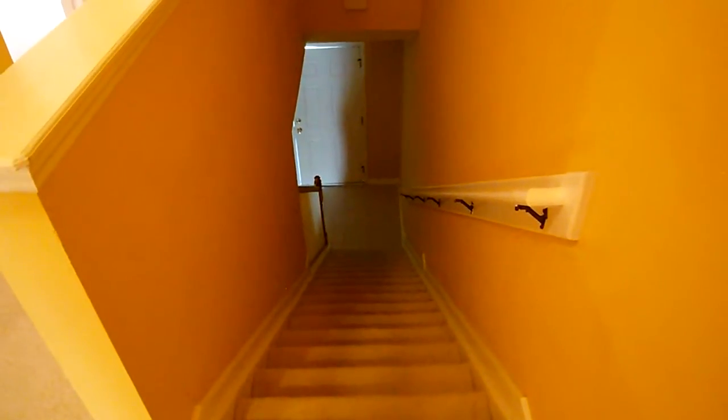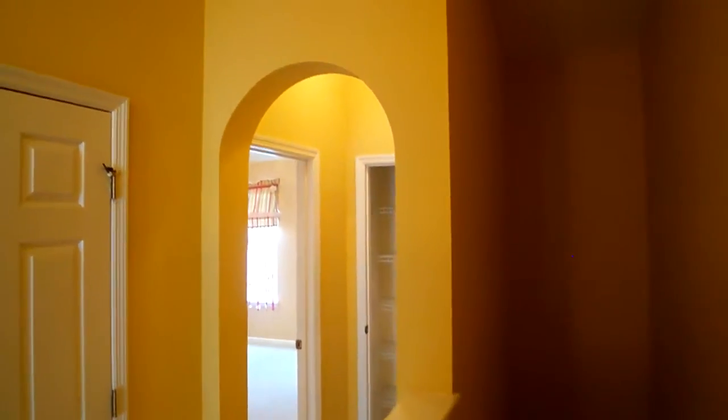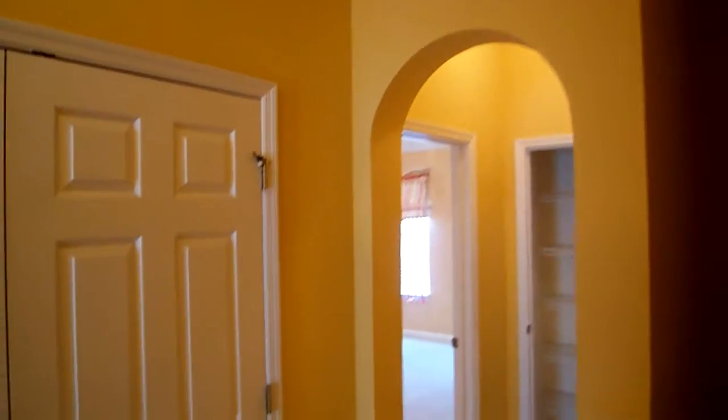Okay, now I'm standing upstairs, looking down back towards the front door. Similar color here on the wall as downstairs. I think it's the exact same, kind of a brighter yellow, not incredibly neutral. They list this as a three bedroom, but it's not. It is a two bedroom home.